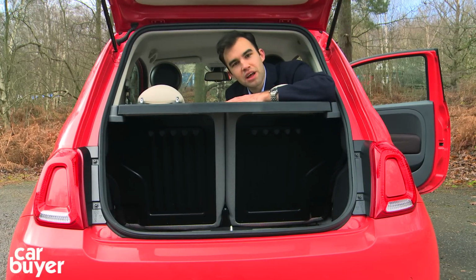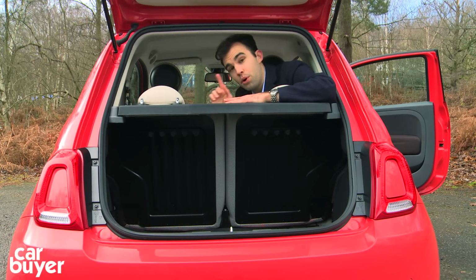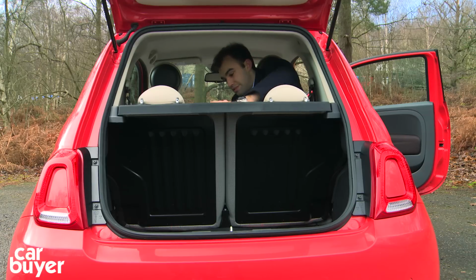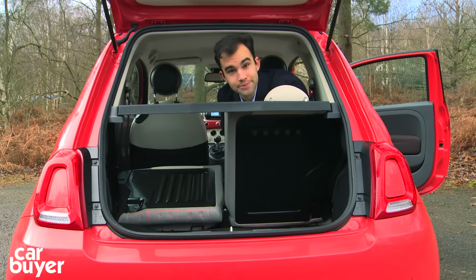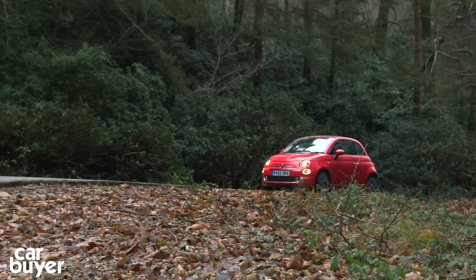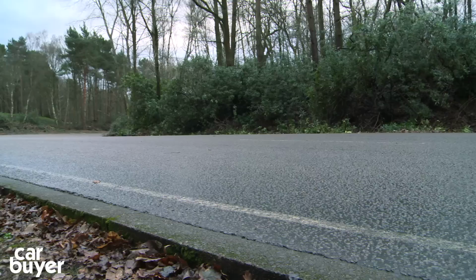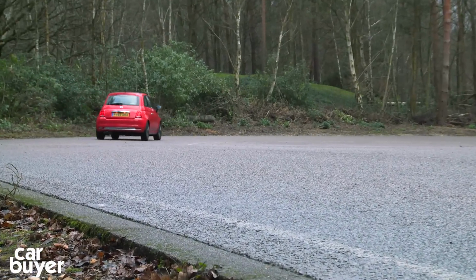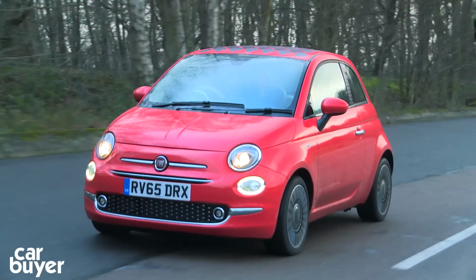Now, while the boot does look small, it's actually the largest in its class. If you want to have folding rear seats, you're going to have to go for the mid-spec or top-spec versions. And if you fold it down, you've got an even larger loading area. Much like the trim levels, the engine range is easy to navigate too. There are 3 engines, a basic 69 brake horsepower 1.2 litre, a 0.9 litre 2-cylinder turbo petrol and a 1.3 litre diesel.